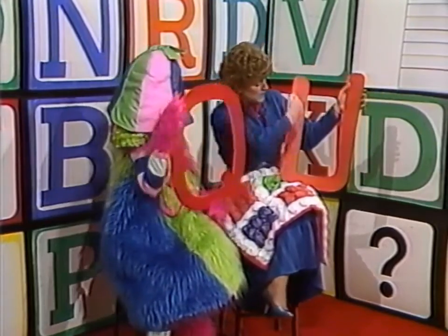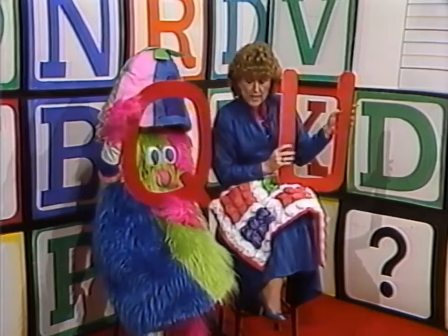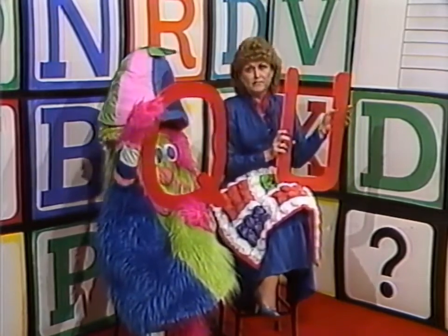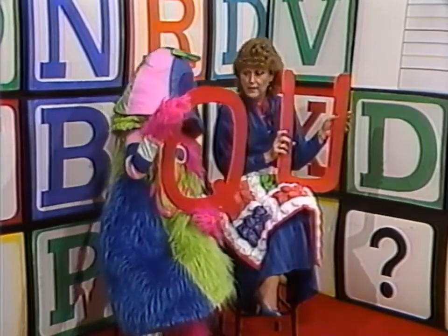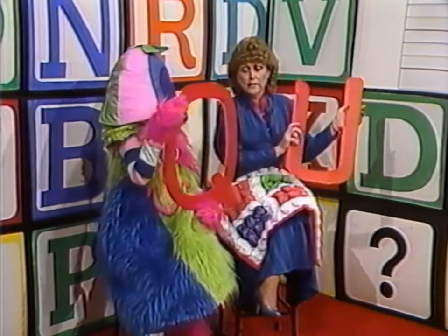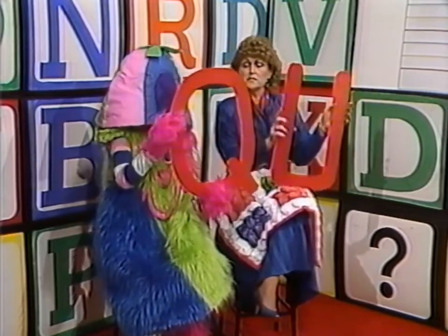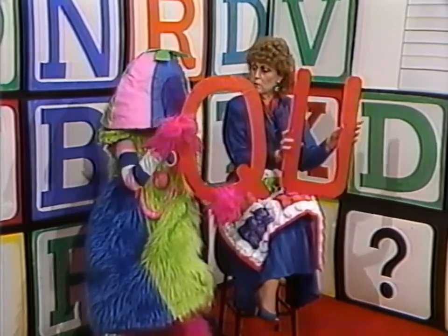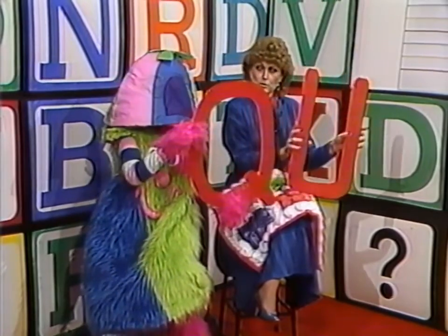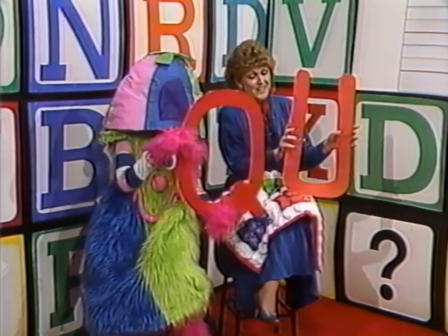This is the capital letter U. U has two sounds. It says its name, and it also says, I call it the dumb sound. When you don't know what you're saying, you usually say, uh. And that's the sound that U makes. This is the Q, and you never see this Q without the U. You always see them together. Q, U. And the two sounds together are qua.